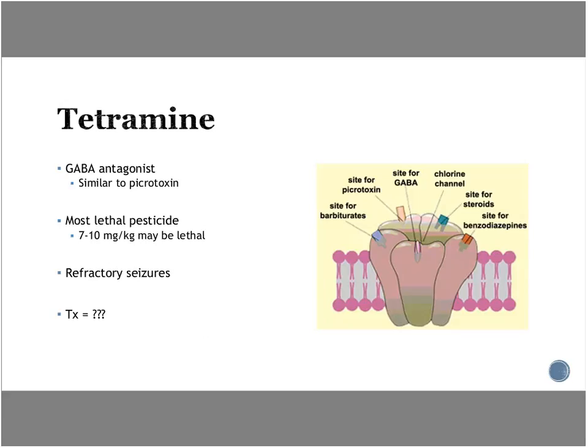And treatment, I have a question mark. Now, certainly we're going to try things like benzodiazepines and barbiturates, but you're essentially fighting that GABA inhibition from the tetramine. So it might be an option to try other anti-epileptic medications that don't use GABA, things like valproic acid and things like that. Certainly it hasn't been studied or anything like that, but it's reasonable to try another agent.